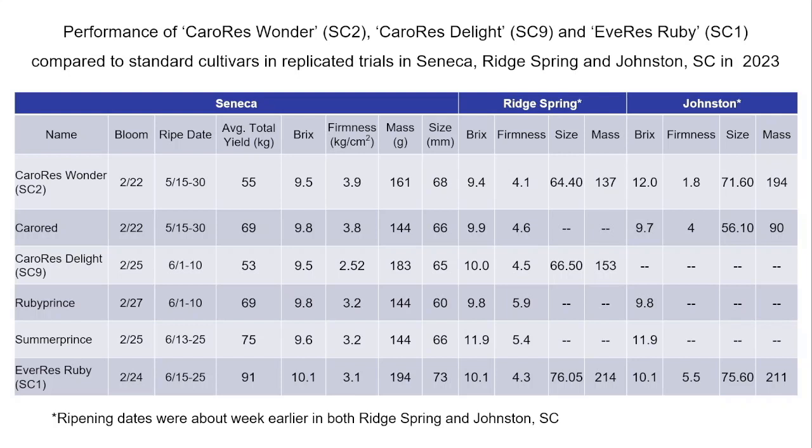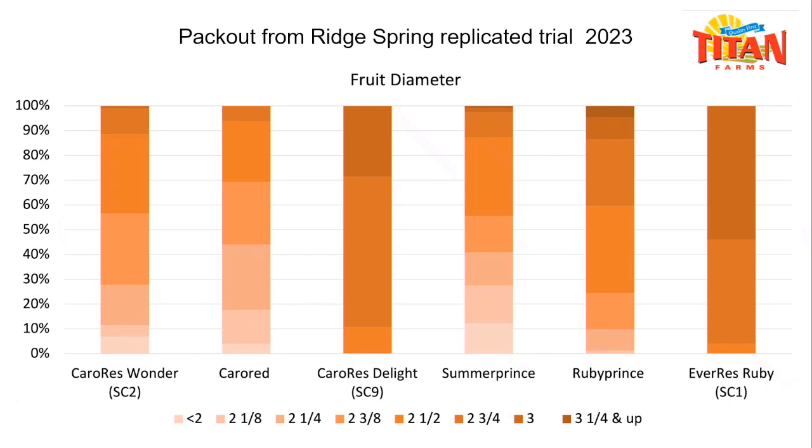And SC9 is one that we are working on the paperwork for right now to submit. And this is the one that I was referring to as a pack out. I don't know how well the colors are seen, but basically the highest, 3 1/4 and up, is the darkest color, and it's only seen in Ruby Prince and Summer Prince. And it's right there, this tiny line. And then goes the 2 3/4 and 3. But what's interesting here is that with Carol's Delight, 90% of fruit are 2 3/4 and up, and out of this, like 40% are 3 1/4 and higher, and the rest is the 3-inch size.